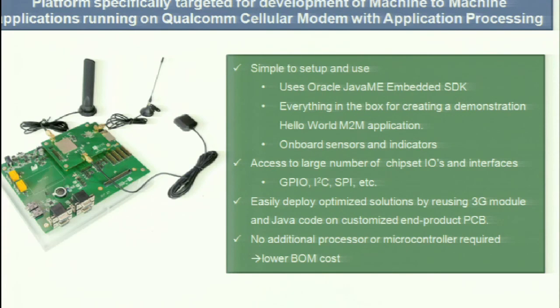The other big difference is Qualcomm has always provided a development platform in the form of a phone to traditional phone developers.